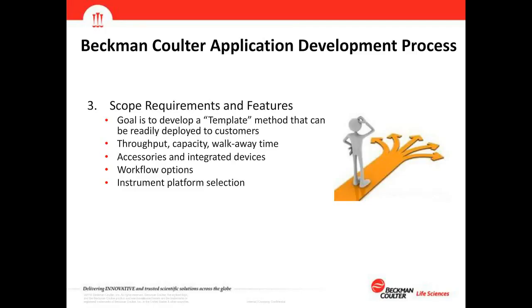So after those collaborations are made, the next step is to scope out the requirements and features for the particular application. The goal is to develop a template method that can be readily deployed to customers. A template method is going to be a method that covers the majority of options and workflows that we expect to see out in the field, but still be flexible enough to offer configuration for user-specific needs once it gets out into the field. We focus on things such as throughput, capacity, walk-away time.